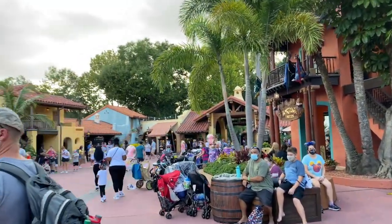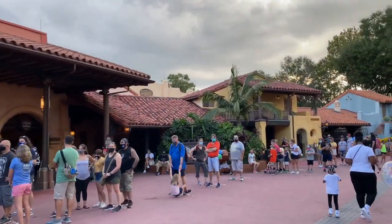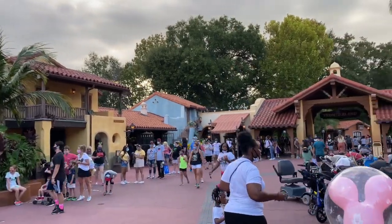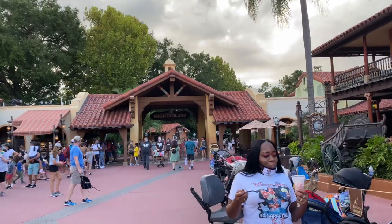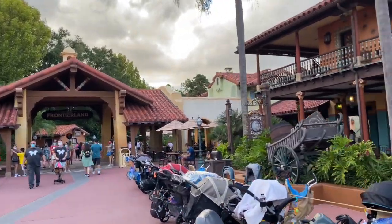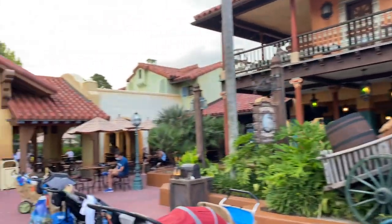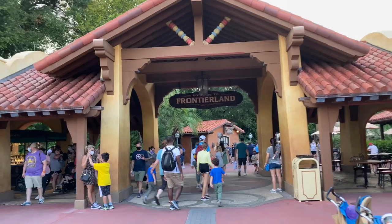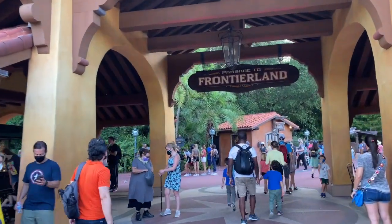And take advantage of getting an attraction even after the park's closed, as long as you get in line about a minute or two before the official stated park closing. Make sure you have an accurate watch for that, because you get turned away if it's seconds later. Tortuga Tavern over here, and now we're heading into Frontierland, and check out the Wild West here.